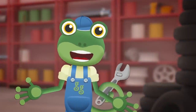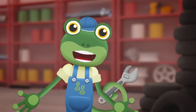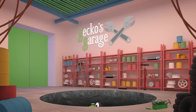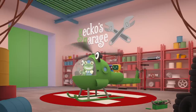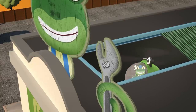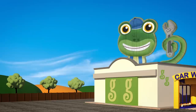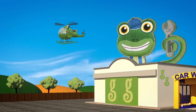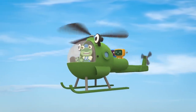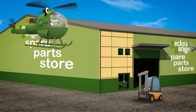Hello, everyone. We're heading off to our spare parts store today. It's on the other side of town, so Helen the helicopter is going to fly us there. Go, go, Helen! The store is where we keep all of the spare parts for the vehicles we look after. It's in an awful mess, so we're meeting Florence the forklift truck there. She's going to help us get things tidy.